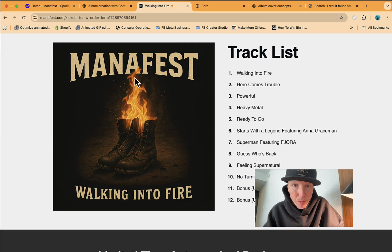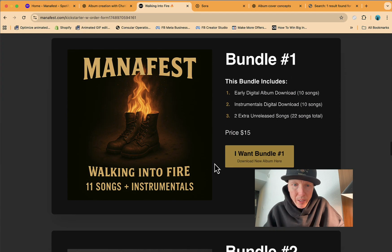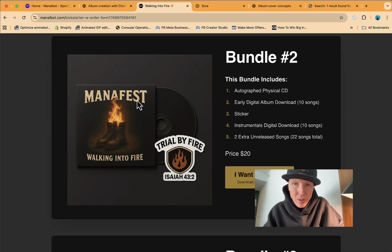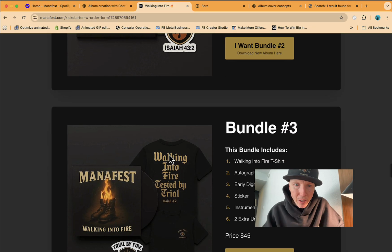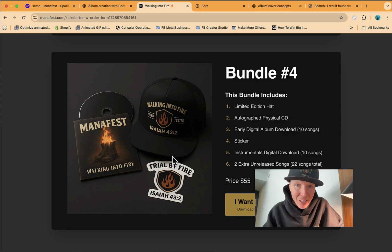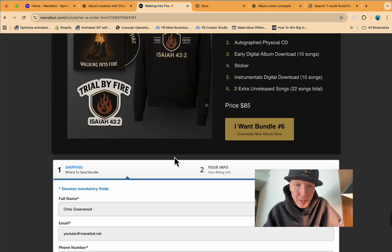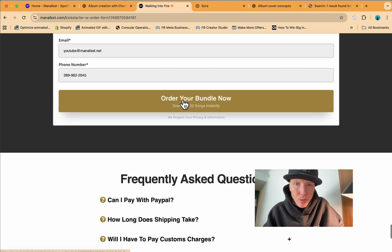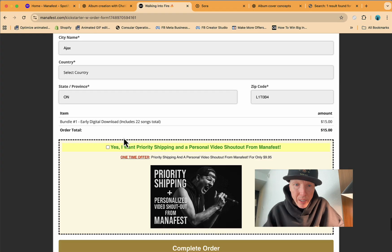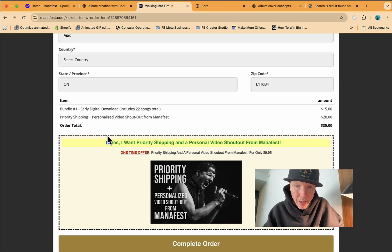But if we scroll down here, you can see we've got the image, and here's the track listing. Here's bundle number 1, and I included the instrumentals, this design. I did it on ChatGPT. Created this bundle here, bundle number 2, with the sticker. There's the t-shirt, right? Here's the hat, the one that I'm actually wearing. And we built this whole thing up. There's the hoodie, right? But what's interesting is if you click order your bundle now, and some of the bundles are gone now, but if you scroll down here, yes, I want priority shipping and personal video shout out from Manafest.